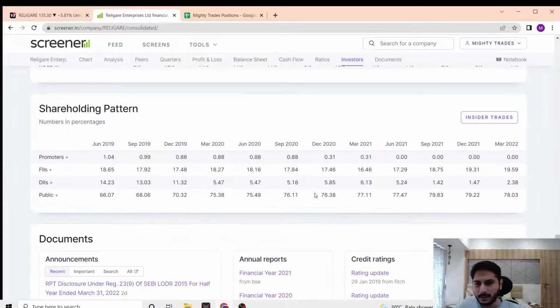Now let's take a quick look at the shareholding pattern to understand if there is something interesting happening here. So promoters are holding nothing, zero. FIIs are holding close to 19.59%, and that holding has been going up for the last 4 quarters. So that is an encouraging sign. DIIs have been booking their profits here, it looks like, or booking their losses.